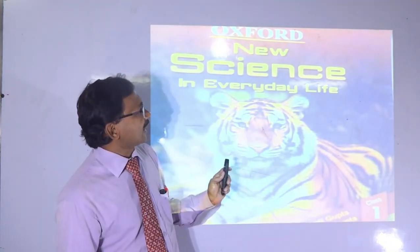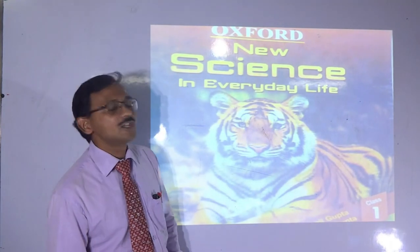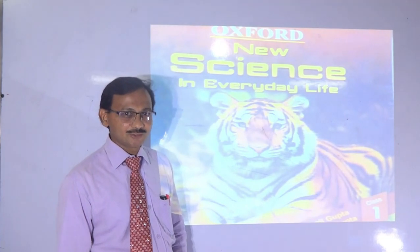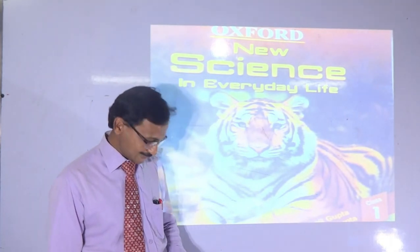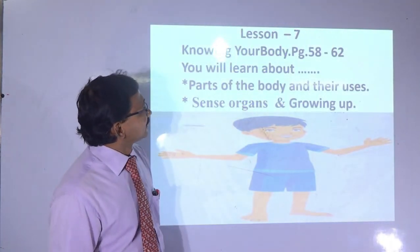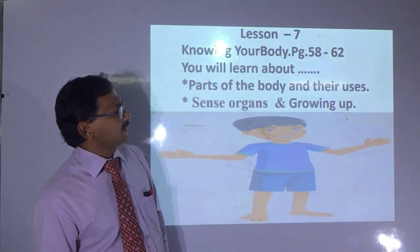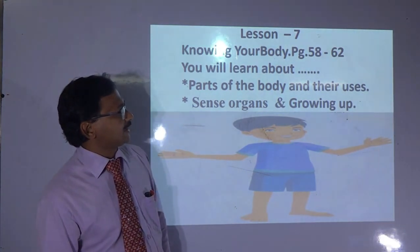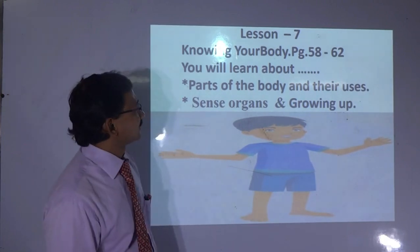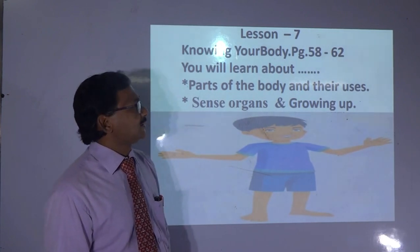This is our science book, Oxford New Science in Everyday Life. Student, do you remember your science book? Good, very good. Now, lesson 7, knowing your body. You will find it on your book page number 58 to page number 62. You will get this chapter. Would you kindly turn your book with me to page number 58.